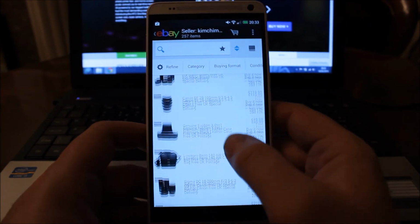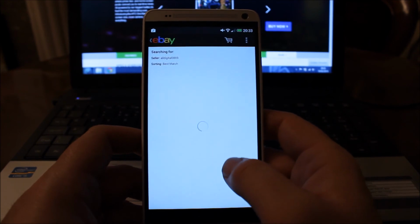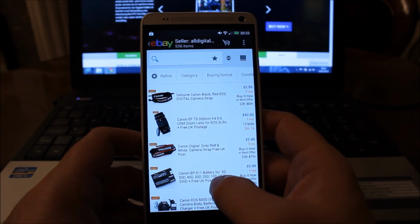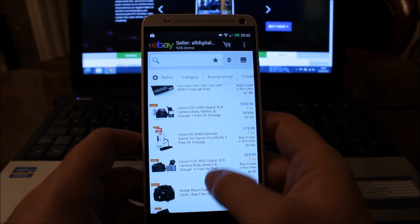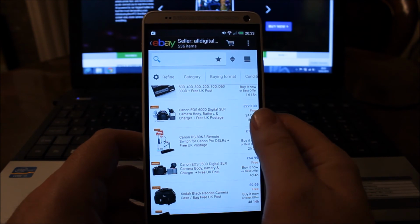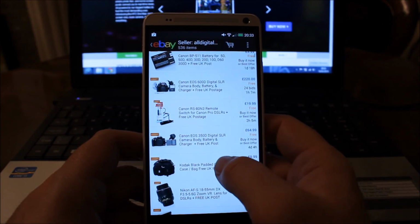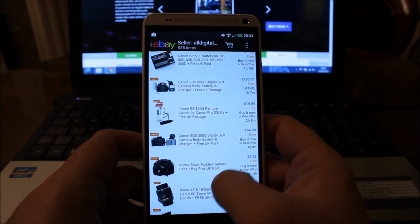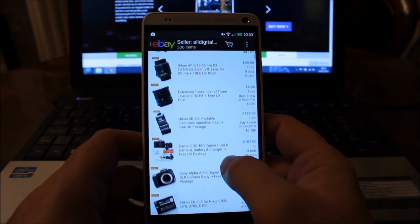So as you know, the idea is you can save your favorite sellers. Another guy I like is All Digital. He tends to have loads of bargains that are incredibly cheap, and you can go through. There we go. Oh gosh, that's my buddy there. A 600D digital SLR camera body, battery charger, free UK postage, £220 at the moment. There's an hour to go, but that can't be bad, can it? Gosh, that cannot be bad at all. Extension tubes for Canon, 7 quid.